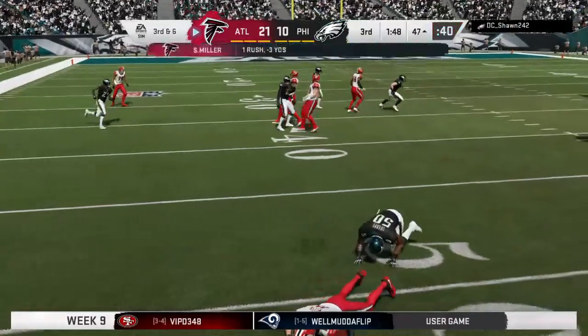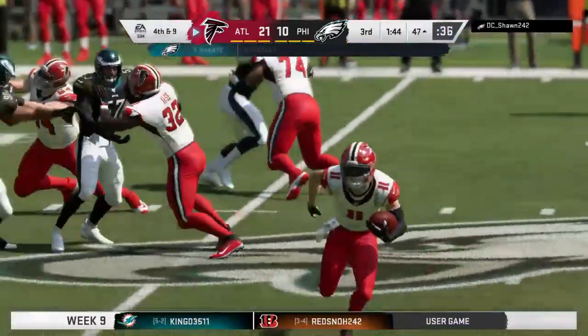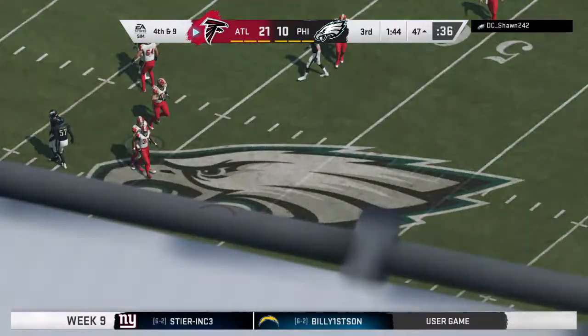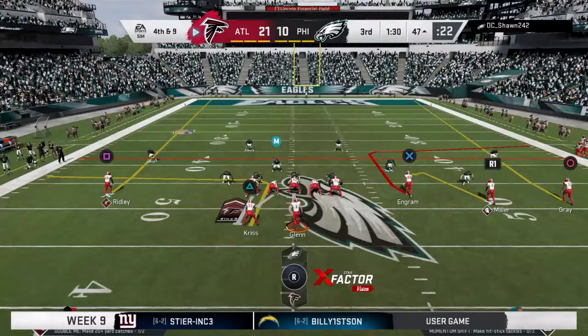And that one covered beautifully. Their defenders stayed home, and they'll stop him behind the line. And a loss of 3 to bring up 4th. And a tough ask here. They're going to go for it on 4th down and 9.